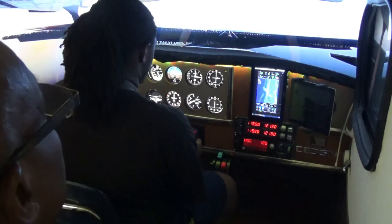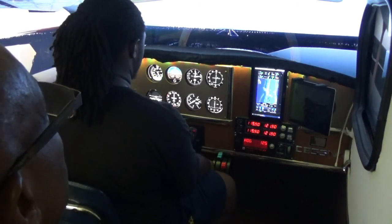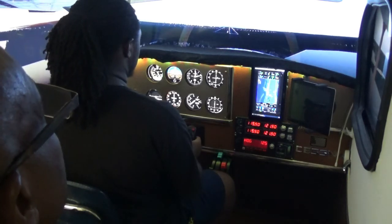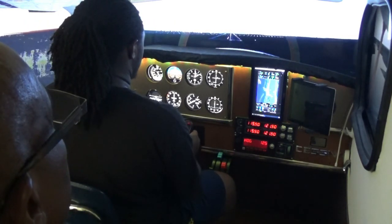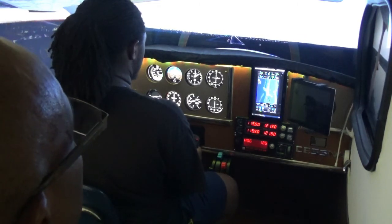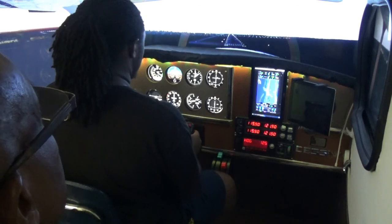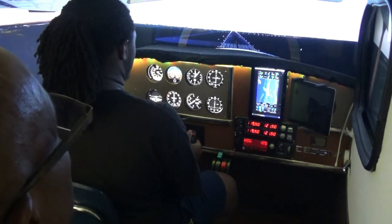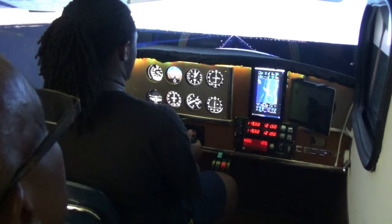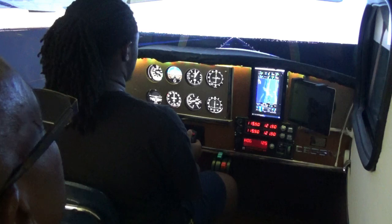All right, man. We want to land on the back 2 wheels, not all 3. So you want to raise that nose. There you go. Start pulling your throttle down. Pull your nose up a little bit. Pull back on the stick. There you go. Let it come on down. It's coming down.